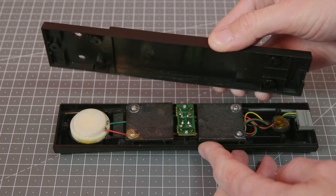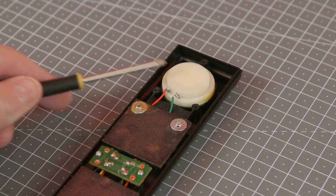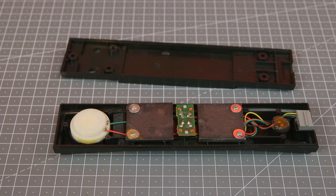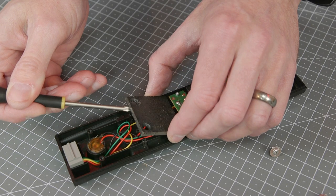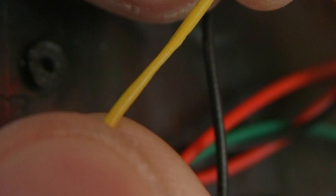There's not a great deal in here, a condenser microphone capsule and small loudspeaker. In the middle, there's a switch mounted on a small PCB. This simply disconnects the microphone to mute it. And two metal weights to make the thing feel a bit more substantial. Removing one of the plates, I can see that one of the microphone wires has been squashed. You can see it's quite flattened.